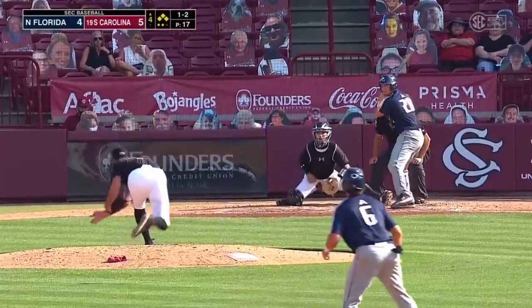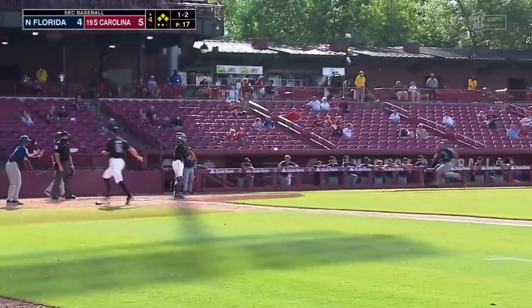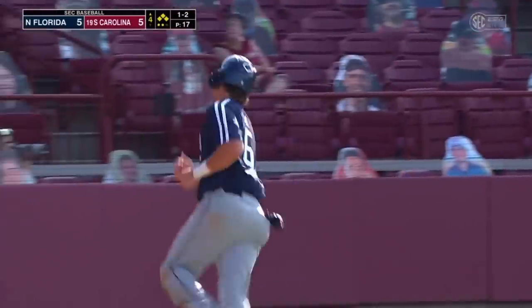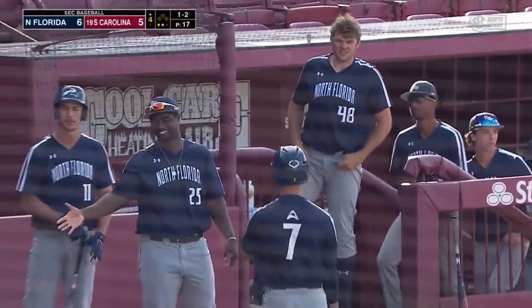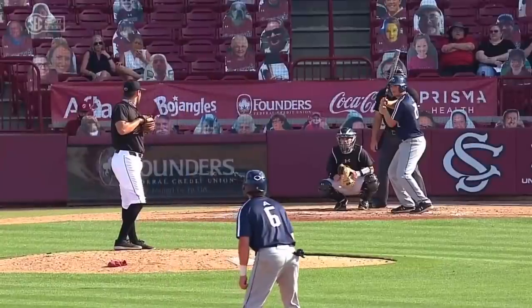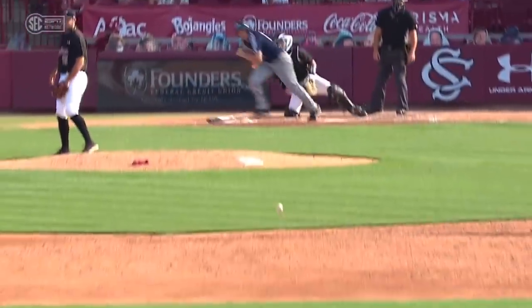Ground ball into center field. One run is in, rounding third and heading for home and scoring. UNF will take the lead back on South Carolina as they have put four on the board against the Gamecocks here in the fourth. Big two-strike, two-out hit. And two RBIs off the bat of Alex Cashler.